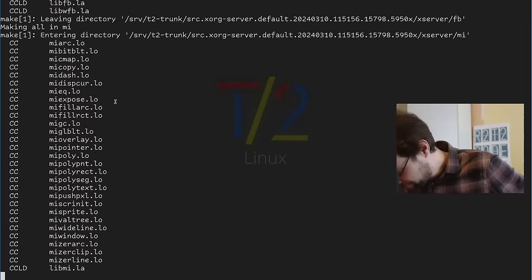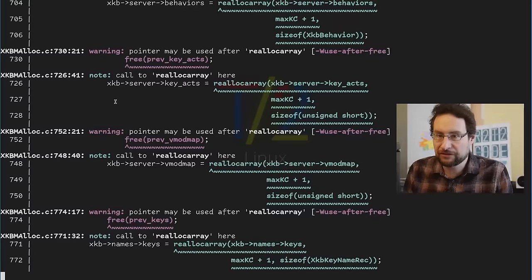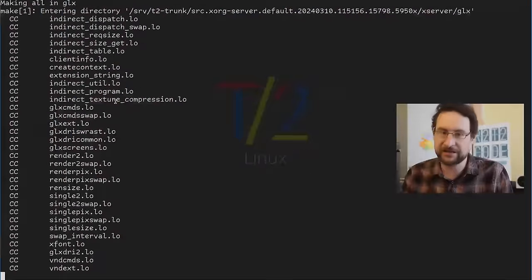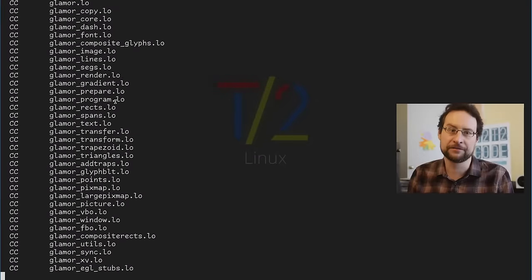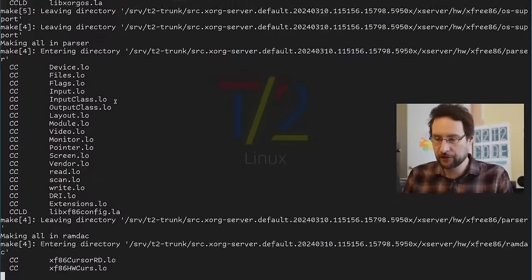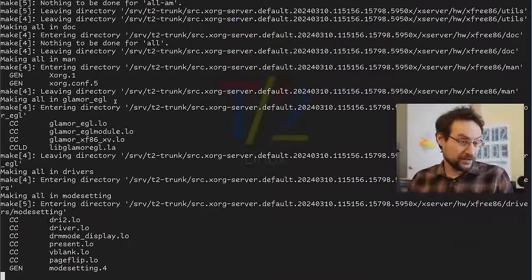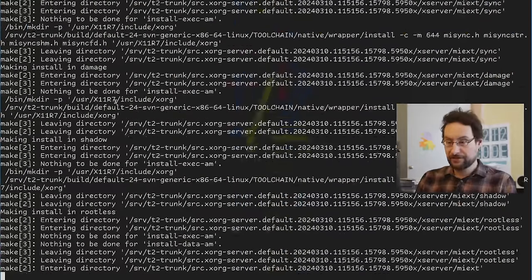I rest my case. What should I say? I'm just a messenger. I'm just a frustrated open source developer who for 25 years sees stuff regressing. What was once nicely working, broken. What should I say? It is what it is.